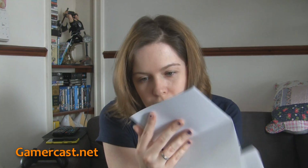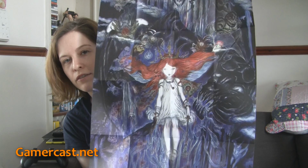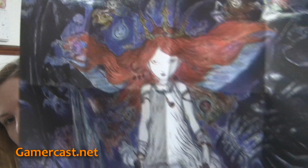And then lastly, the really cool thing that you get with it, you get a really nice poster. So this seems to be printed on similar style paper to the art book. This is an image by an artist you might recognise. It's Yoshitaka Amano. So he does a lot of game artwork. Of course, more Final Fantasy people will know him for. But you've got a lovely picture of Aurora there.